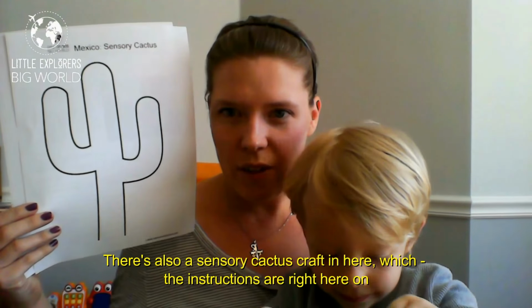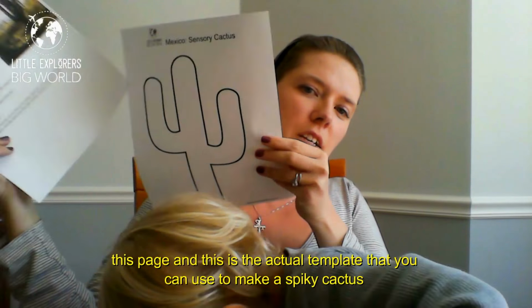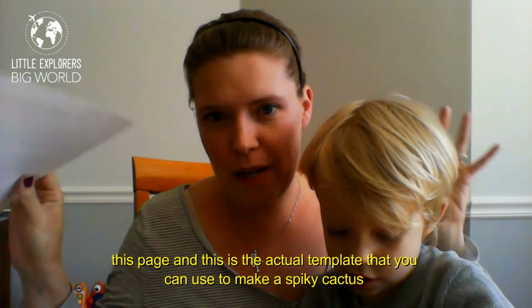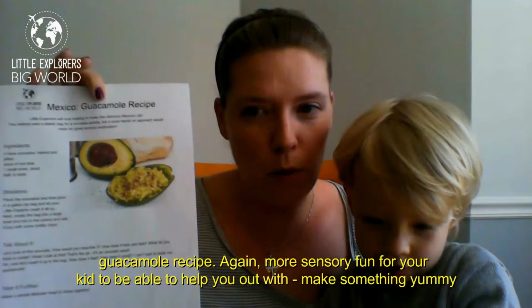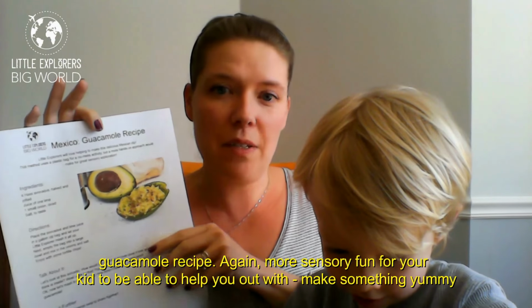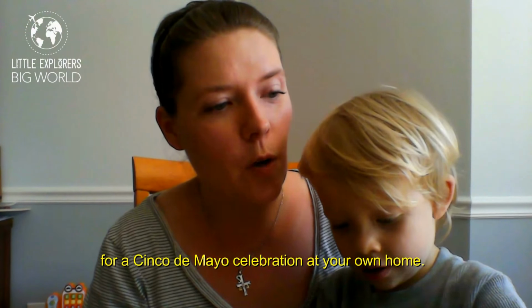There's also a sensory cactus craft in here, which the instructions are right here on this page, and this is the actual template that you can use to make a spiky cactus with your child. There's also a guacamole recipe, again, more sensory fun for your kid to be able to help you out with, make something yummy for a Cinco de Mayo celebration at your own home.